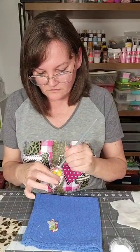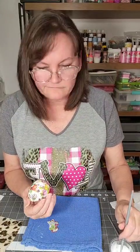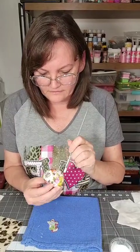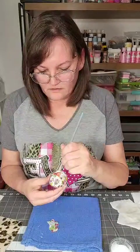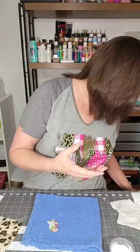And there it goes. I'm trying to hold it like I'm not going to get dirty. Really? Robin, come on, you're going to get dirty. You're crafting. Okay.